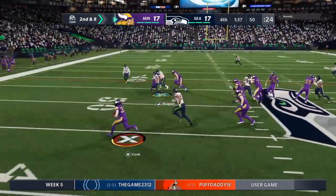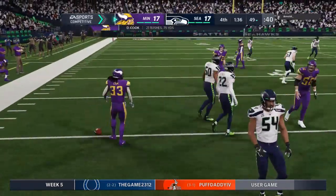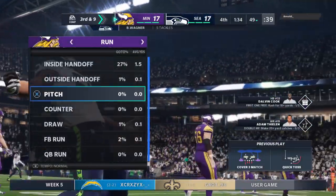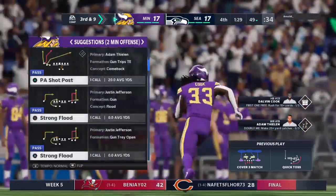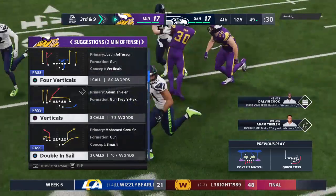They run it again with Cook. He was trying to turn the corner, but he will go nowhere. A yard in the wrong direction makes 3rd down tougher. 3rd down and 9. Short gain last 2 plays. Who do you think's excited about that? Absolutely. This defense, they're saying go right ahead with those.